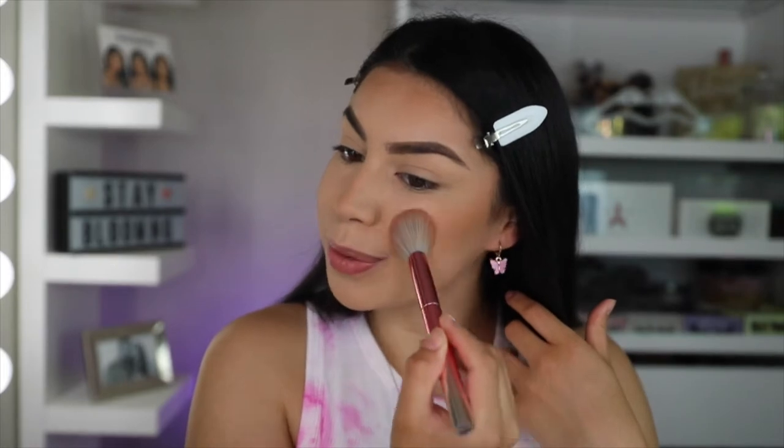So I'm going in with the shade Twilight and I'm using a BH Cosmetics number 2 brush and just packing that on.